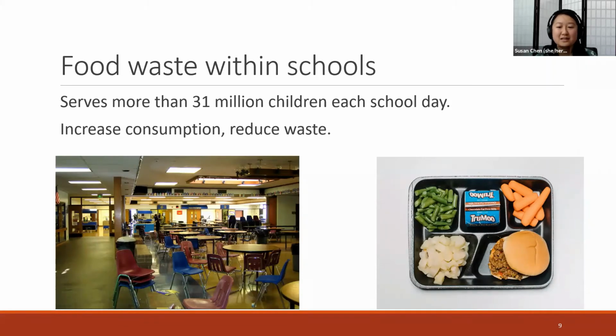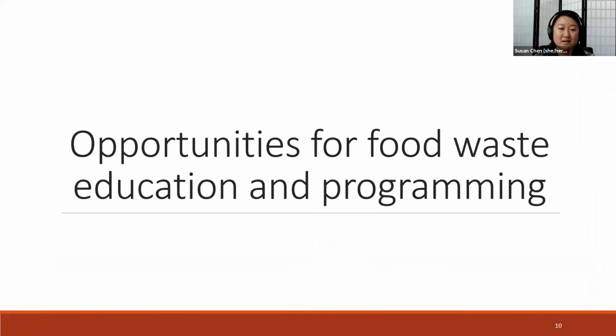In a study that was conducted among pre-K and kindergarten classes, about 45.3% of the food served to the children was wasted during one full school week. In terms of breaking that down into different food categories, the greatest amount of waste was generated from vegetables, then the main entree, and then milk, respectively.